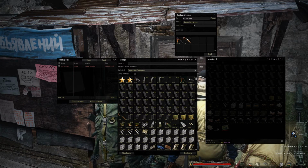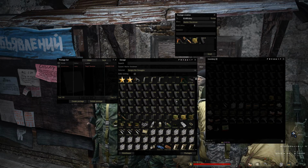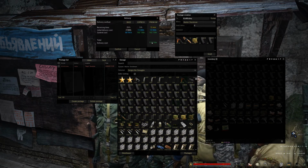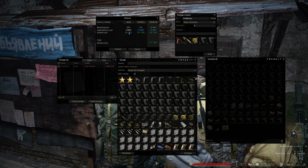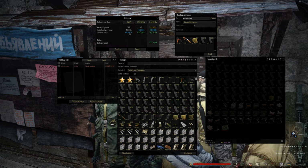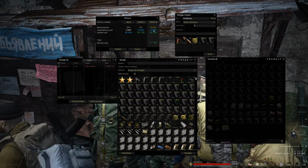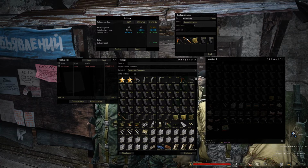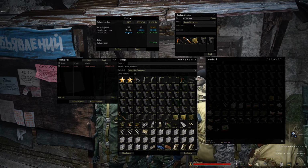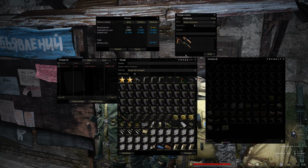Let me throw my SVD in here, some ammunition, some 74 mags, right? And now let's hit send. You can see that price went up because the contents now cost more. It's going to charge me a flat rate for the delivery fee, and it'll change by location. Each location has a different delivery fee, and then there's a content charge. They nickel and dime you for everything on here, almost as bad as Apple.